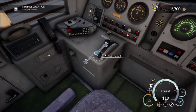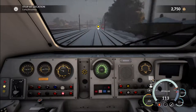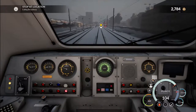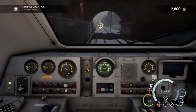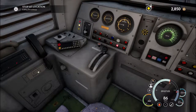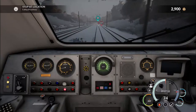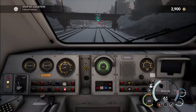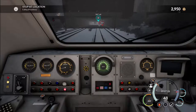Best start slowing that down again, haven't we? Might as well, going to overshoot it. So we've got a mile left to go. So yeah, let's get that speed right down now. And there we go, coming in towards the station now, Ealing Broadway. Got 600 yards left to go.